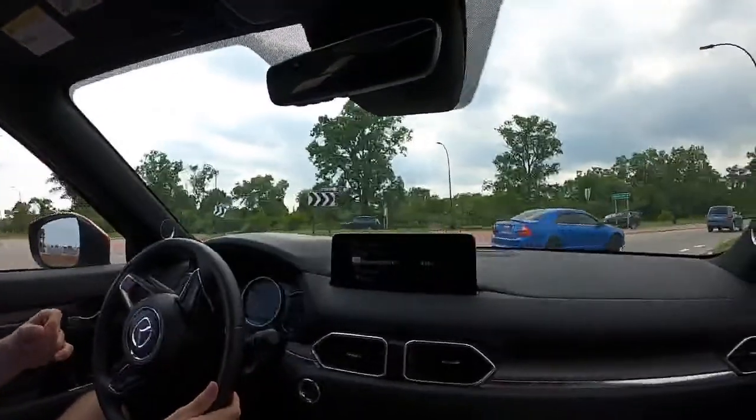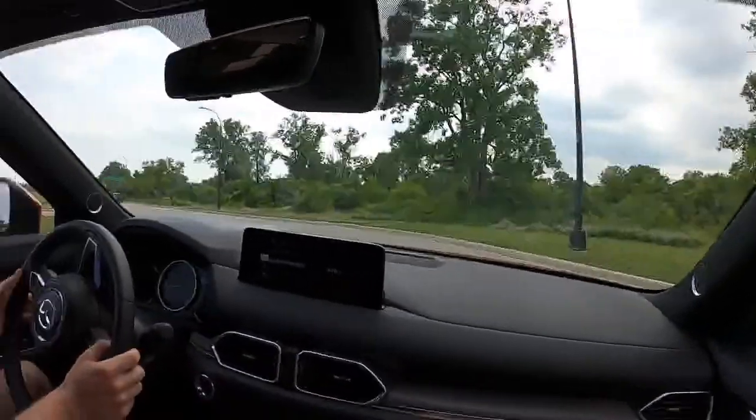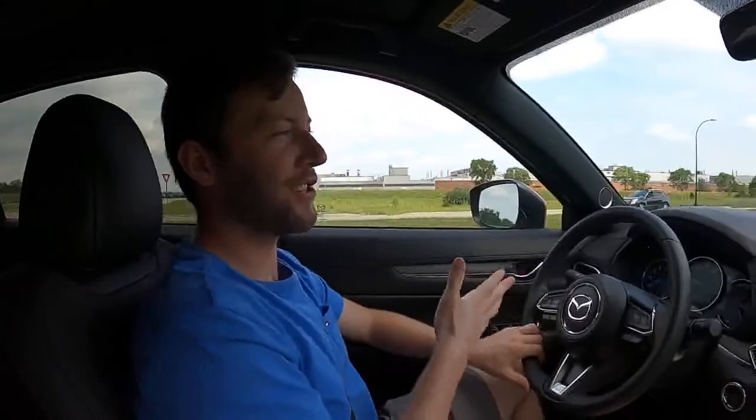Fun fact, when Mazda was developing this engine for the CX-9, they actually benchmarked soccer moms and parents taking their kids to school, and the engineers actually followed them along their commutes in their cars and sort of mapped out what sort of power they realistically use.